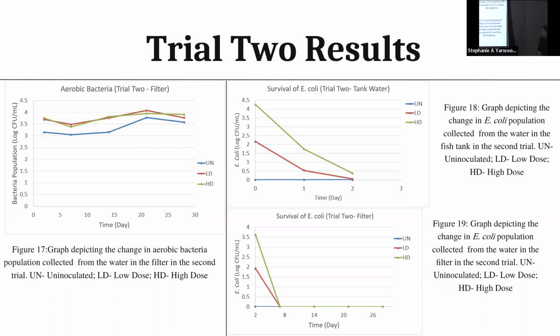So we decided to confirm our results through a process of enrichment, just to give us a plus or minus population presence. Throughout the remainder of the experiment, E. coli cells were still present. It was just undetectable through spread plating.